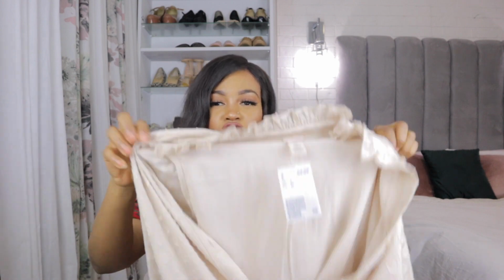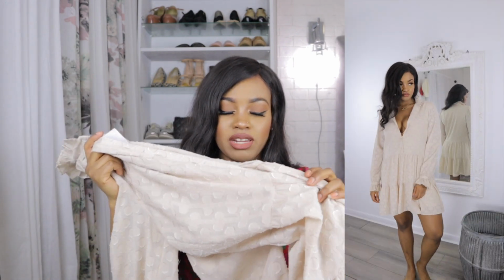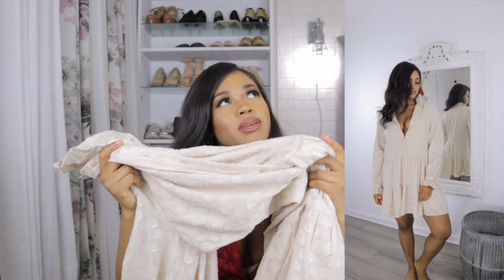The next item that I got is this really peachy, is it peach? Yeah, peachy nude dress. I got it a size bigger because I want it to be really baggy. So on days that I just want to throw something on and I'm bloated or I'm eating a lot, I can just have it baggy, simple, whatever.